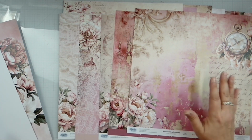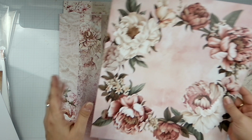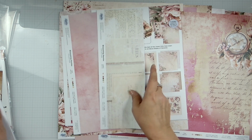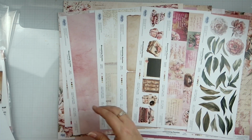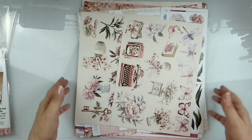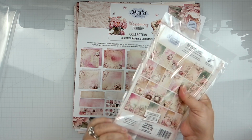Again, a little deeper on the colors. Oh my goodness, look at that. And then the other cover sheet has got this beautiful wreath that is begging to be fussy cut out and just do something fun with. And then again, we have all the strips that you can use to mat and fussy cut out of. And the die cuts that you punch out. So along with that, we've got the tuck and play cards.